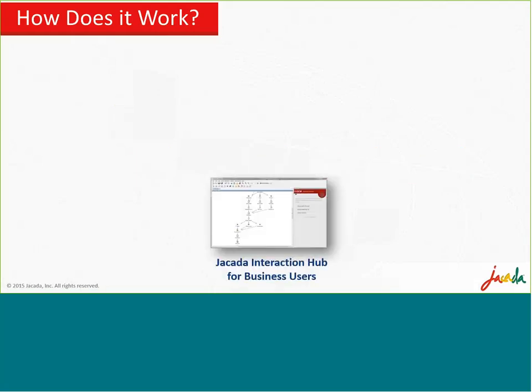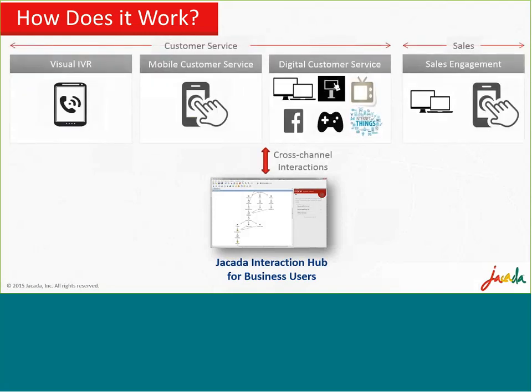Essentially, it's our interaction hub for business users. This is really the centerpiece for just about everything that Jacada does. It allows us to manage interactions across a number of platforms. And you can see here that whether it's a visual interaction on your voice channel or mobile customer service, all the digital channels, social, kiosk, Internet of Things, pretty much you name it, anything with a browser we can work with. And then, of course, on the sales side, you also need to engage people, whether it's on their smartphone or on their PC or tablet.